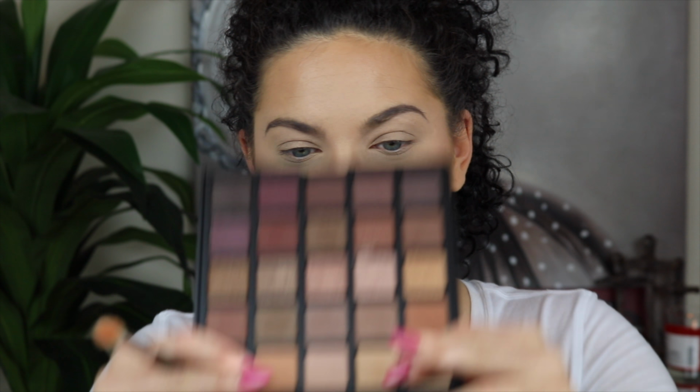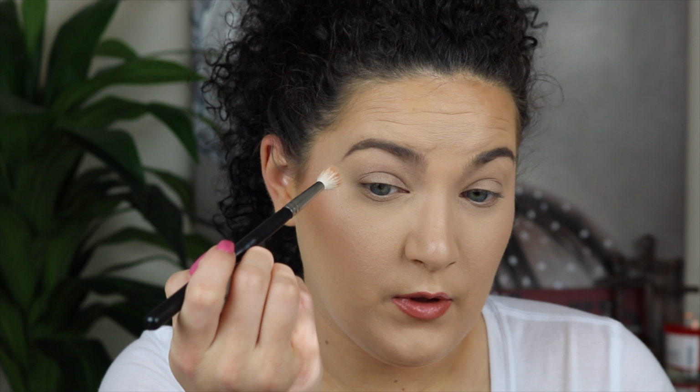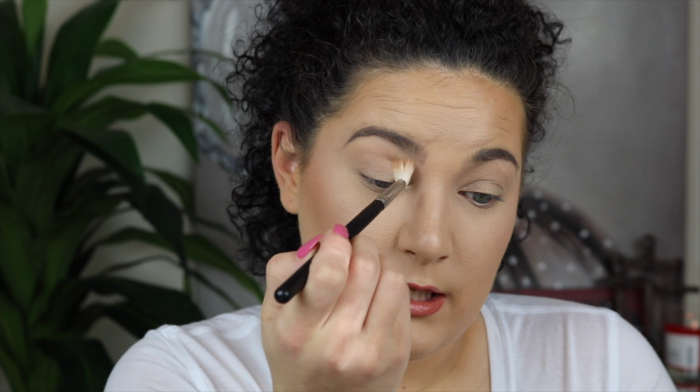So with that being said, first I'm going to dip into these two colors right here, and this is going to just be my transition shade. And I'm just going to take a Morphe 513 brush. It's just a beautiful blending brush, and we will go and start working this right into the crease.